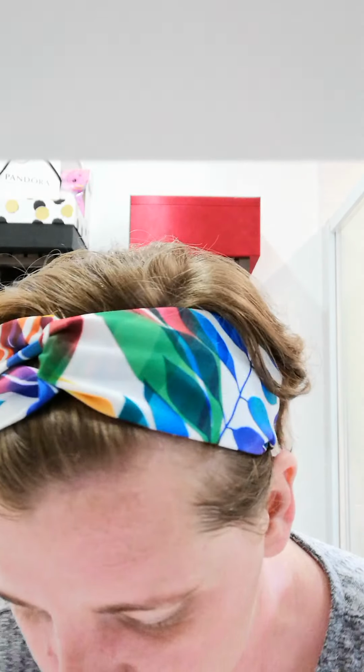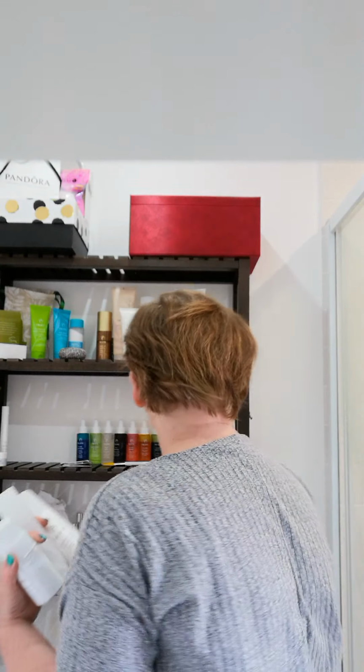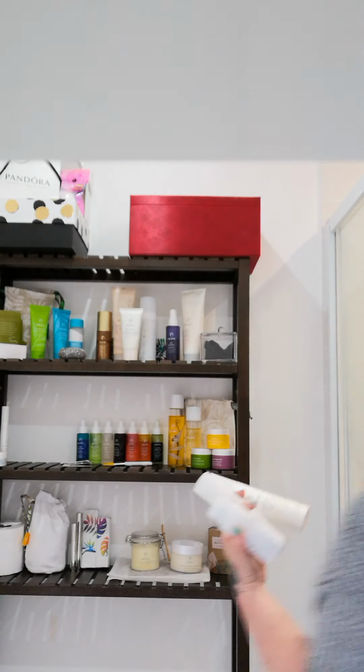So we pop that on there, and then all you do is add a couple of drops of water to it. Mix it into a paste in your hand. You'll get a little paste substance, and you would just use that on your face again. Just wipe it all over and wash off. So that's your Clear Skies double cleanse. I'll show you in the shower.